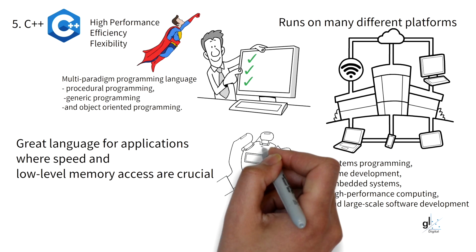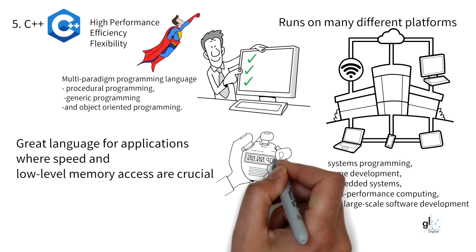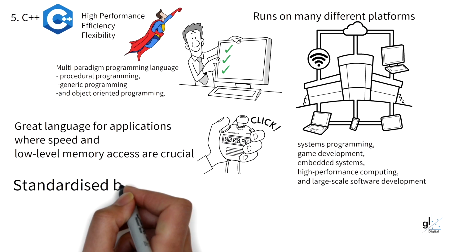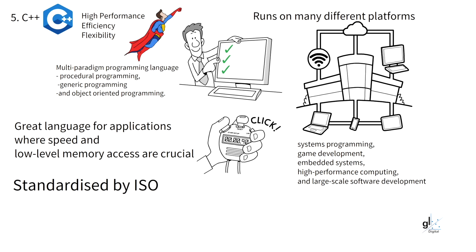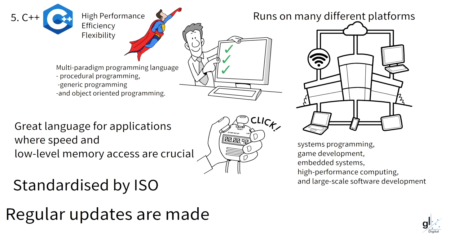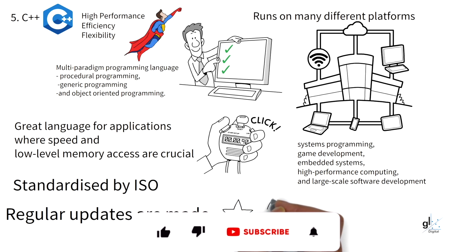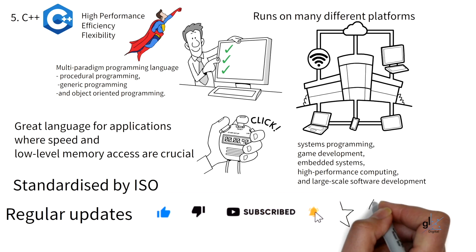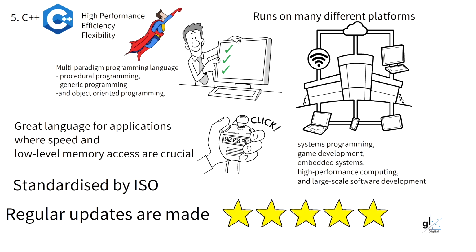With C++, you can leverage features like pointers and manual memory management. C++ is standardized by the International Organization for Standardization, ISO, and regular updates to the language standard are made. A notable feature of C++, introduced with C++ version 11 in 2011, is, for example, smart pointers, which are objects that manage memory automatically, reducing the risk of memory leaks associated with manual memory management.